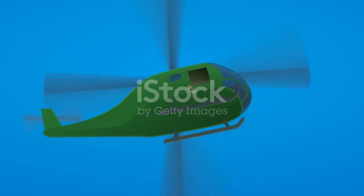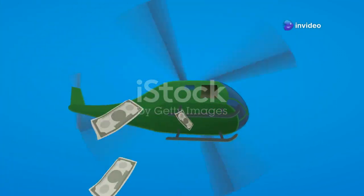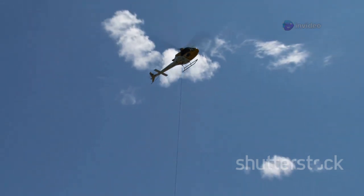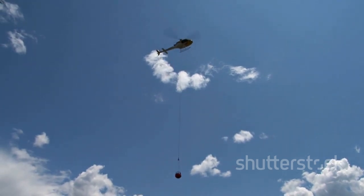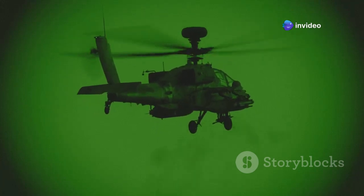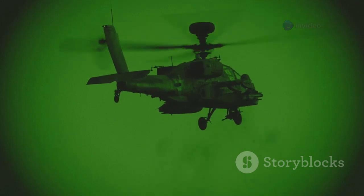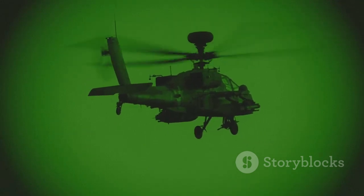Section 5. Fenestron and NOTAR. Alternatives to the tail rotor. While the tail rotor is the most common anti-torque system, it's not the only one. Helicopter engineers have developed innovative alternatives to address the limitations and challenges posed by traditional tail rotors. Some helicopters utilize different approaches to counter torque, each with its own set of advantages and disadvantages. These alternatives are designed to enhance performance, safety, and operational efficiency.